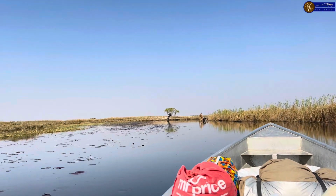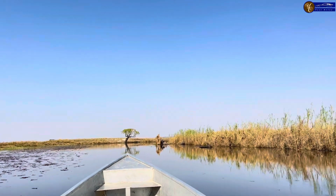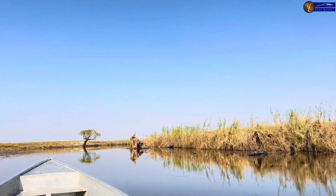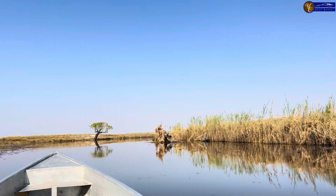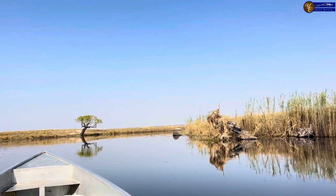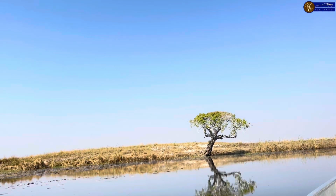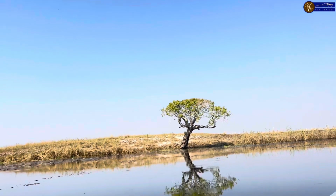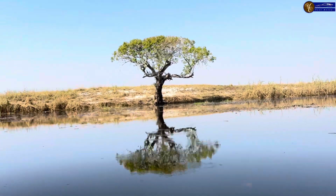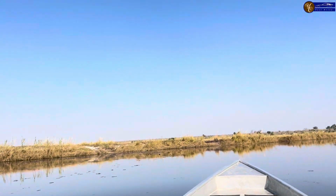Around the corner, we found a nice tree alongside the river. And Big Show explains what kind of a tree it is. Water belly. Beautiful tree.